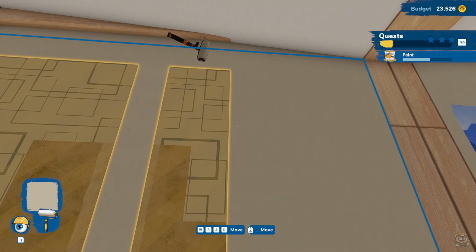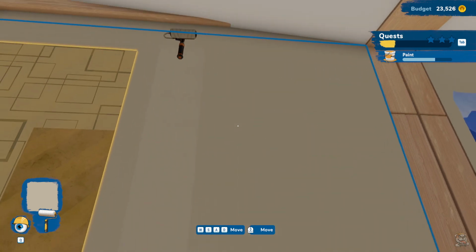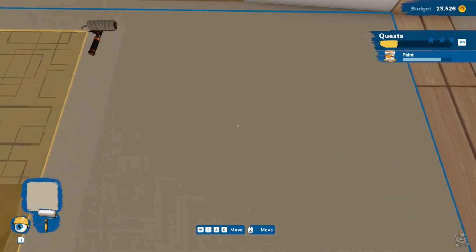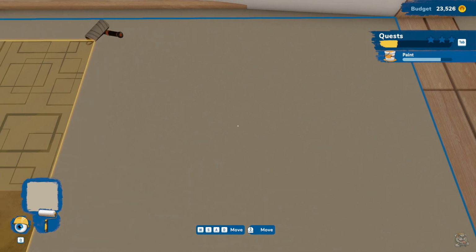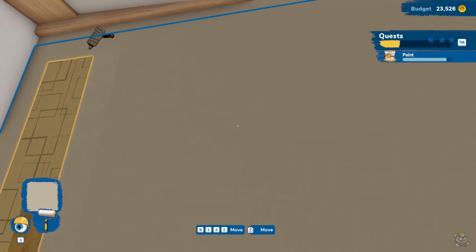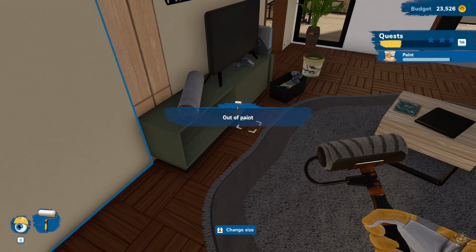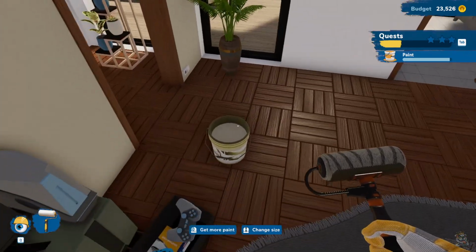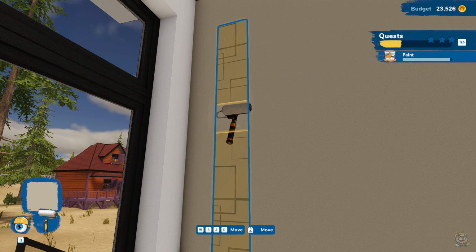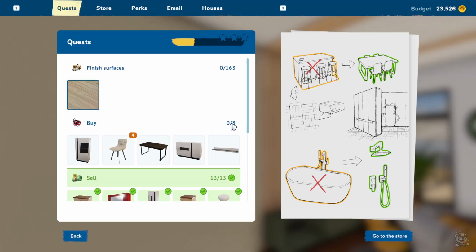Zip. Zip. How do I extend it? Didn't they say I had an extension thing on this? And that was my perk, right? Maybe I need to look that up. Ah, of course you ran out right then. I'll change size. Okay, it's a mouse wheel. I got it. Whoa, yeah! Okay, so it has to be within the size of what your border is. All right, so we got that. Finished surfaces. All right, let's go look at the little manual on the floor there and see what they're going to tell me.